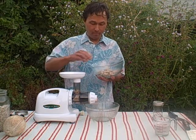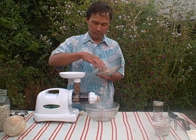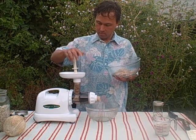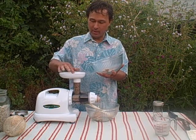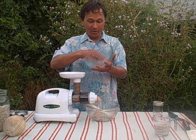This is getting pretty buttery, getting nice and stuck together. We might have to start using the pusher here. It just works really easy on the Omega. The Omega 8004 Nutrition Center is nice and powerful to literally make your own coconut butter at home.